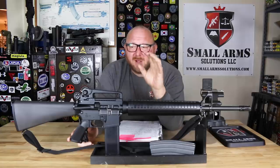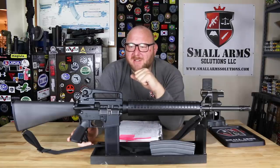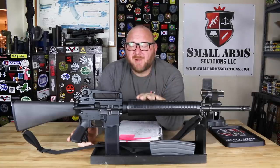But this rifle here, again, I want to get back to the iron sight. So what we're going to do is we're going to take this to the range and we're going to see how it shoots.